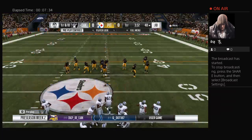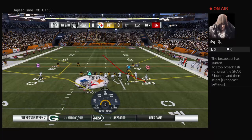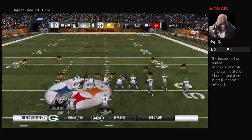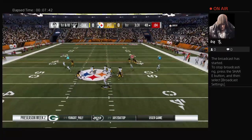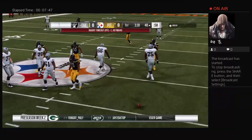Well, this offense has got to be loving this. After the long missed field goal, they'll take over on the other side of the 50. 1st and 10, working from the gun, it's Carr, and his first pass here is going to fall incomplete.